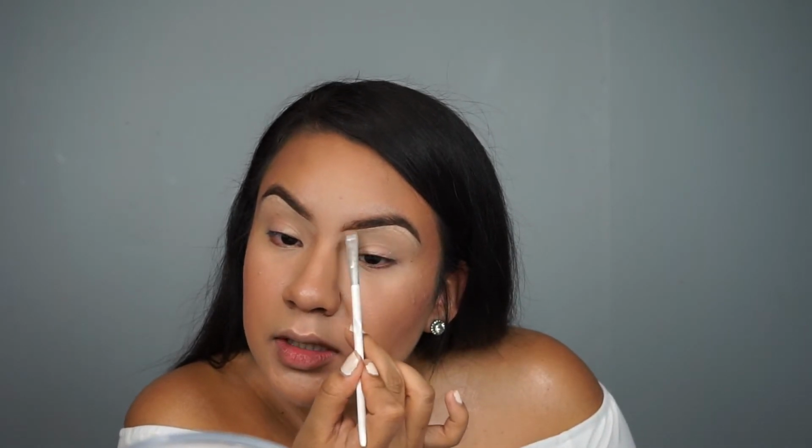All right, so my camera turned off. All I went ahead and did was take the same concealer that we used to correct and brighten, and I just took it to sculpt out my brow. So with my brow, like I mentioned, all I did was take some of the bronzer and fill them in a little bit, and then I took some of the concealer and cleaned them up on the bottom, not at the top, because we want to go for a more natural look.